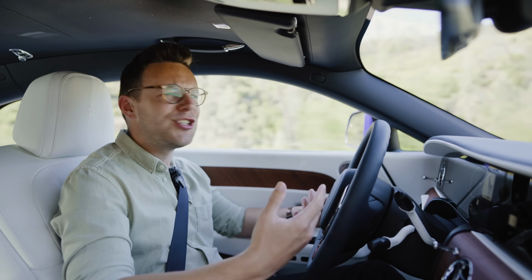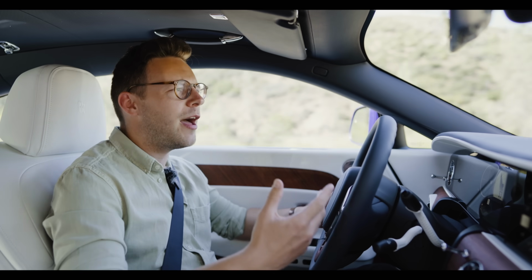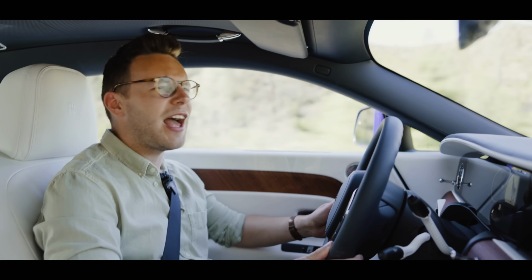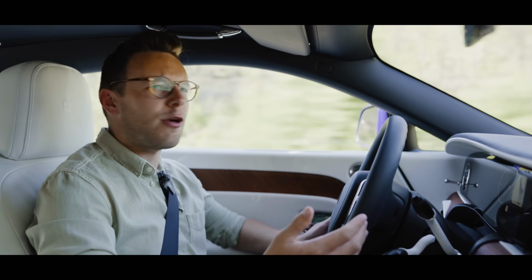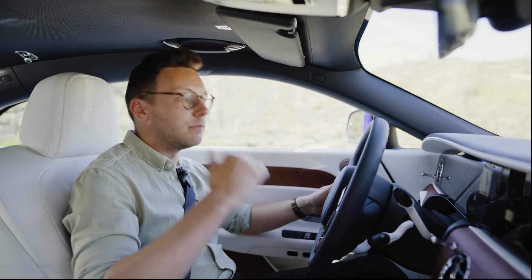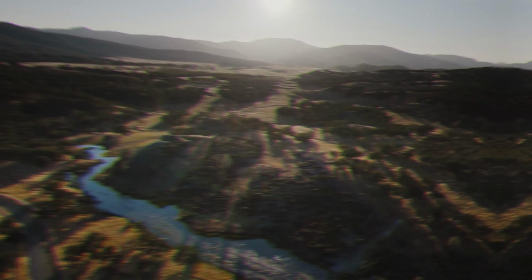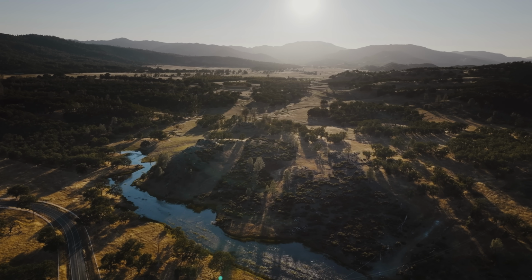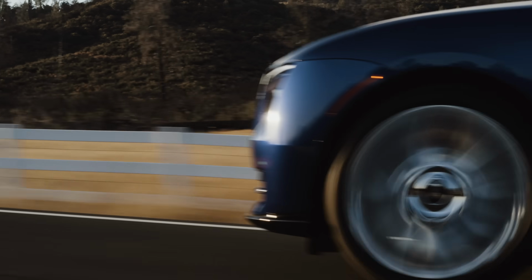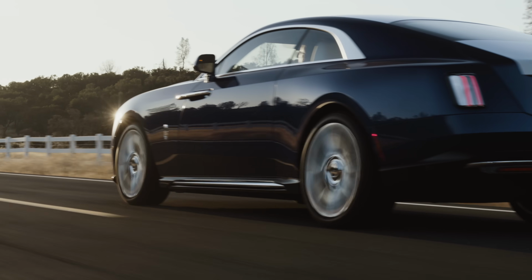It's like being the DJ on a late night radio station. You know, hey, it's 4 a.m. You're listening to 103.7 Rolls-Royce FM, and this is the new track by Spectre. Actually, we should probably take that up a notch now, because that's getting too sexy. Forgive me, it is easy to get carried away in a Spectre. That's what it feels like, actually, as if you're being carried away on a magic carpet.